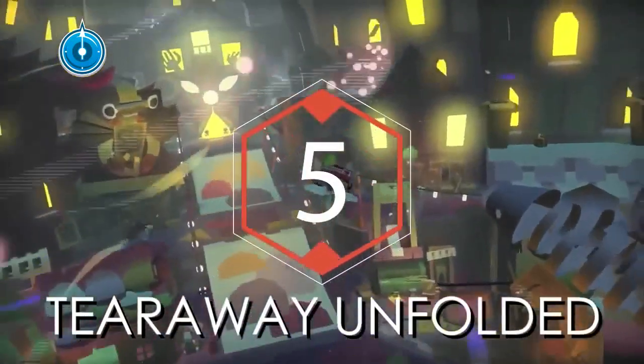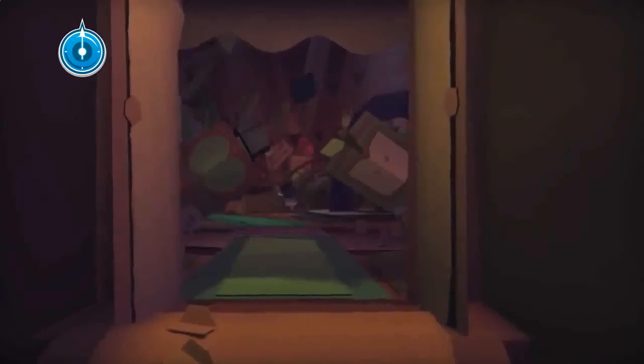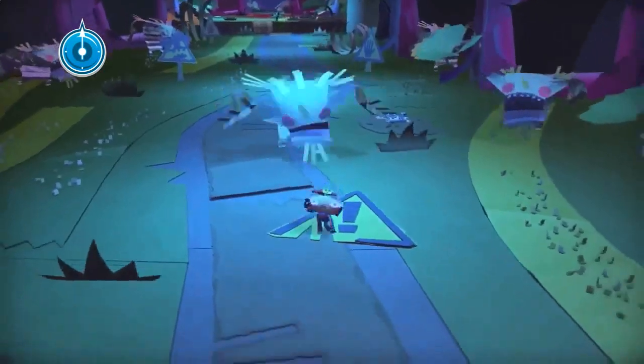Our number 5 is Tearaway Unfolded. Originally an exclusive to Sony's PlayStation Vita, Tearaway Unfolded continues Media Molecule's flair for creativity.